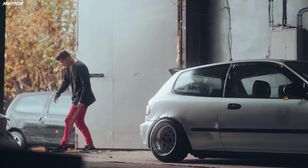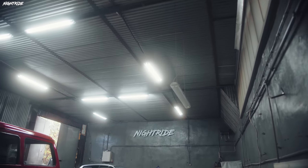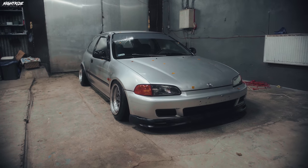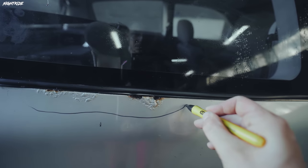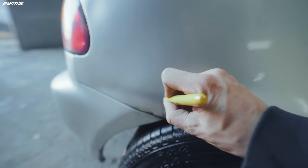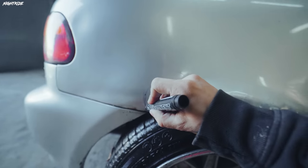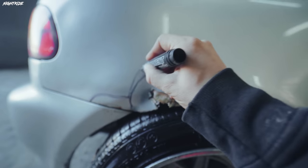Nice, only took about 10 minutes. Okay, so let's actually see what needs to be done on the Civic. Of course, now it doesn't work.